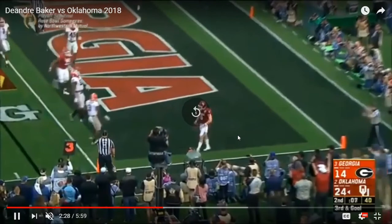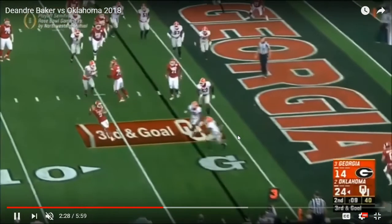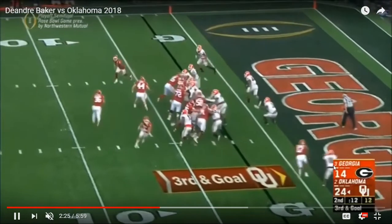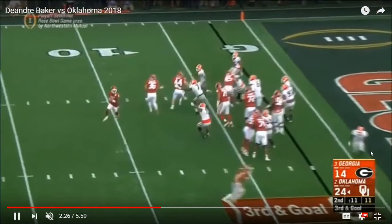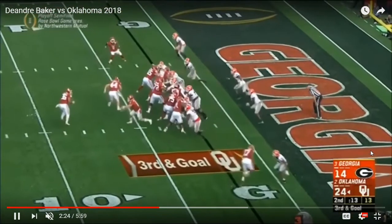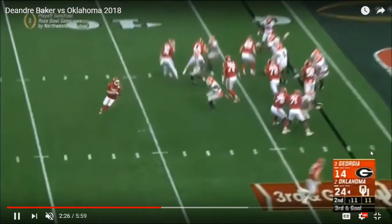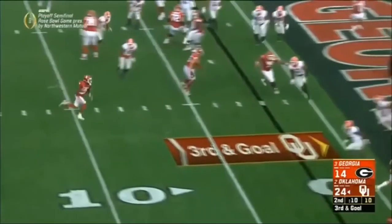Okay, well, for one, he was not on Baker. He is on 17. Oh, wait, no, that's number 10. Was that 10 or was that 18? Because I don't see Baker.